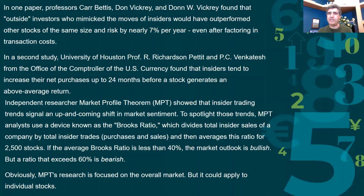Now, there have been other studies done as well. So I want to share, for instance, one paper by Professor Carl Bettis and Don Vickery. They found that outside investors who mimicked the moves of insiders would have outperformed other stocks of the same size and risk by nearly 7% per year, even after factoring in transaction costs. In another study from the University of Houston, Professor Richardson Petty and Vakintish from the Office of the Comptroller of the Currency, they found that insiders increase their net purchases up to 24 months before a stock generates an above average return, which I will discuss in our criteria.